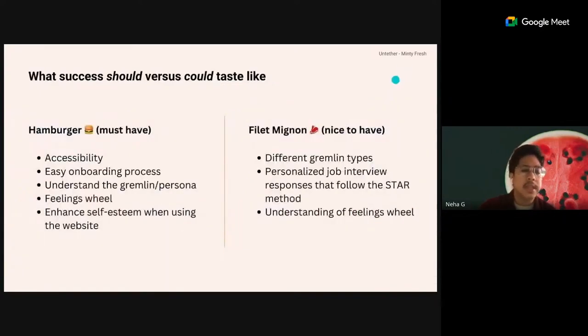One of the things that really helped us define how to develop our product for Untether was really spending time on our scope. We spent a lot of time on what is our hamburger versus our filet mignon. We have to make sure that this is accessible. We have to make sure that the onboarding process is easy to understand. We have to make sure that when people come into the tool, they understand what is the gremlin, what is the persona, and why is it even there?